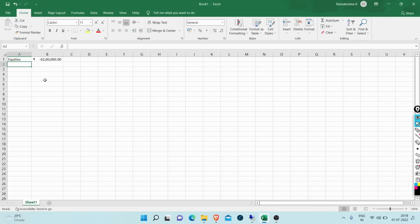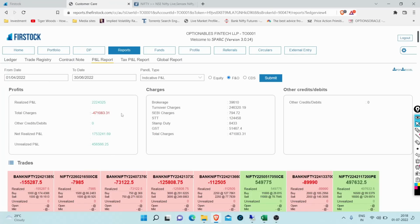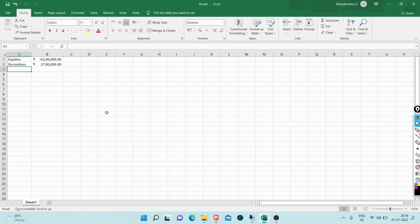So with options and futures, we ended up making somewhere close to around 27 lakh gross. So I am just going to add this. So derivatives, 27 lakh is the gross, and charges we have paid close to around 5 lakh. You can see this is the 5 lakh charges, and realized plus unrealized is going to give us close to around 27 lakh. Just to simplify the calculation, here I have rounded off the numbers. So our net derivatives would be around 22 lakh.